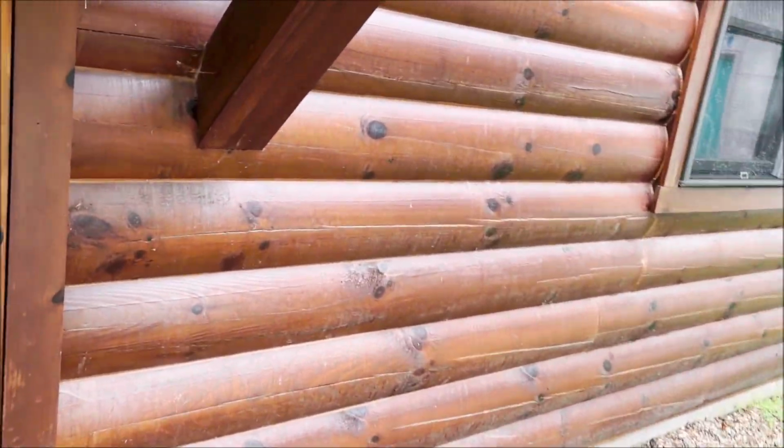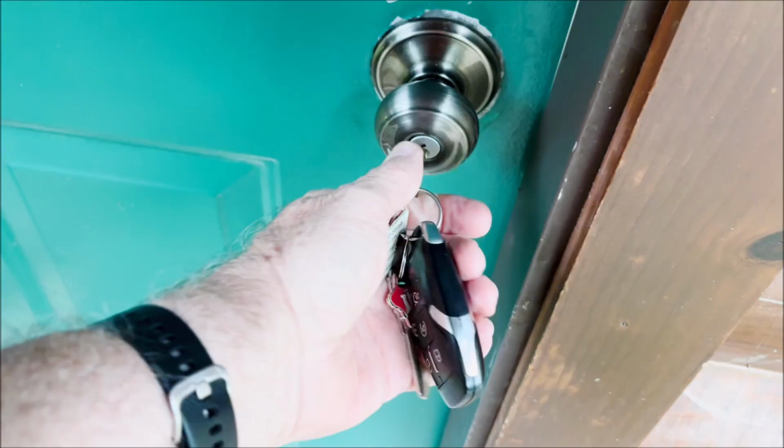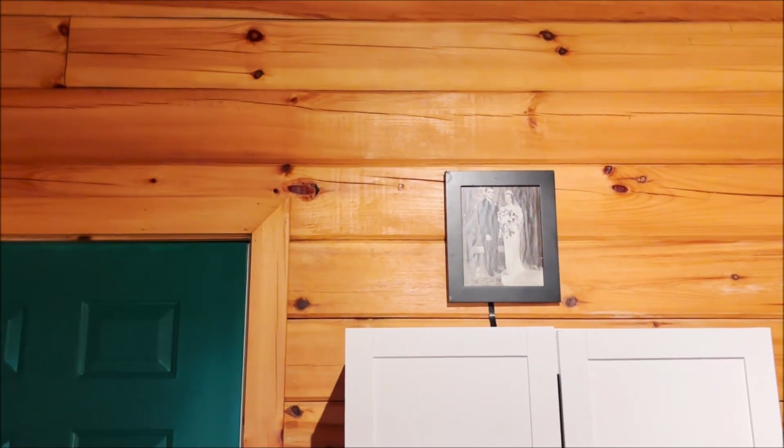We'll go ahead and open up the cabin. Got a few things that need to be done today, or at least one. And that's in here. Let there be light. There was light. Morning, Mom and Dad.